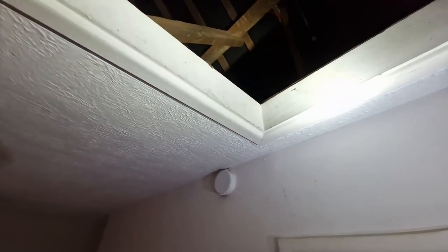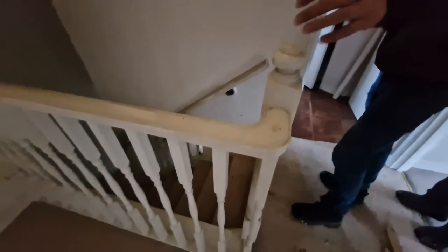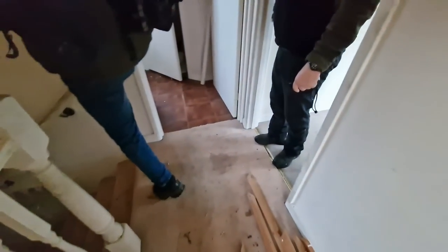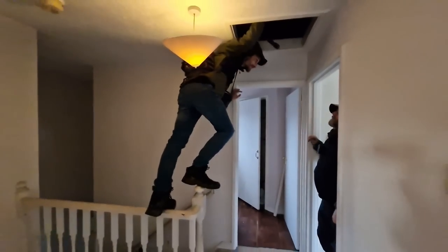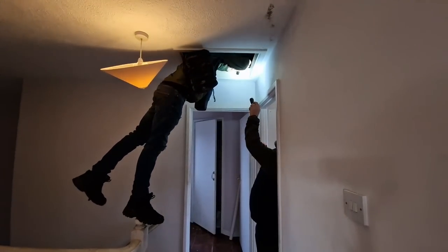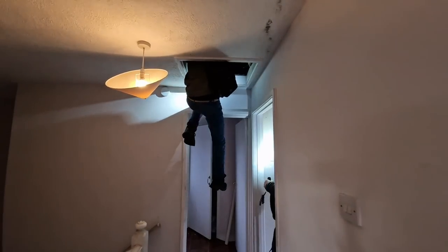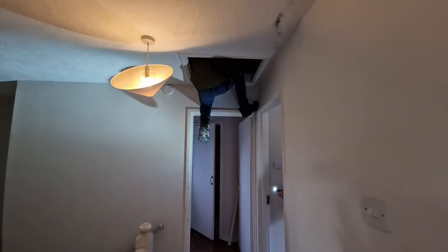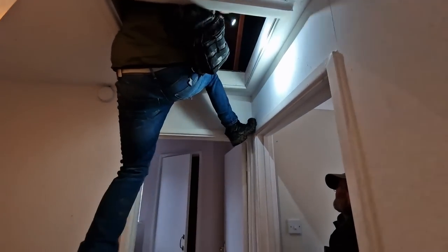Do you wonder if that light switch still works? Hold that, Ned. Look, banister there. Look, there is power. That's the point. You can't believe that's power. Right, I'll tell you exactly what's up here. I don't know. It might warrant a further investigation. Let me just see if the light switch works. It does. No, it's not worth it.